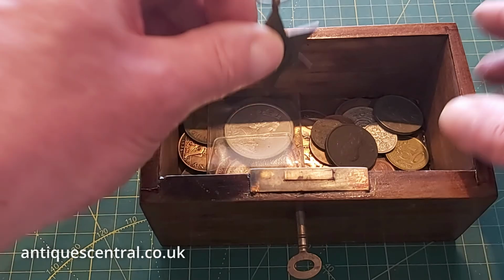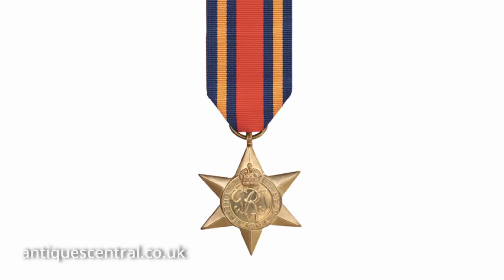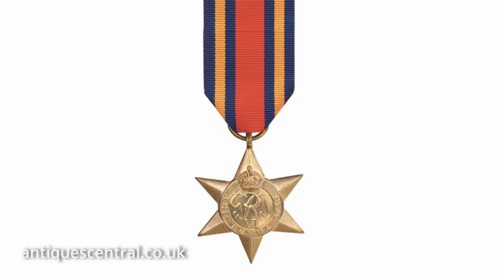First up, we have this bronze World War II Burma Star medal. It's missing its ribbon, which does reduce its value, but it's still collectible and could sell for around £5 to £10 to the right medal collector or militaria buyer.